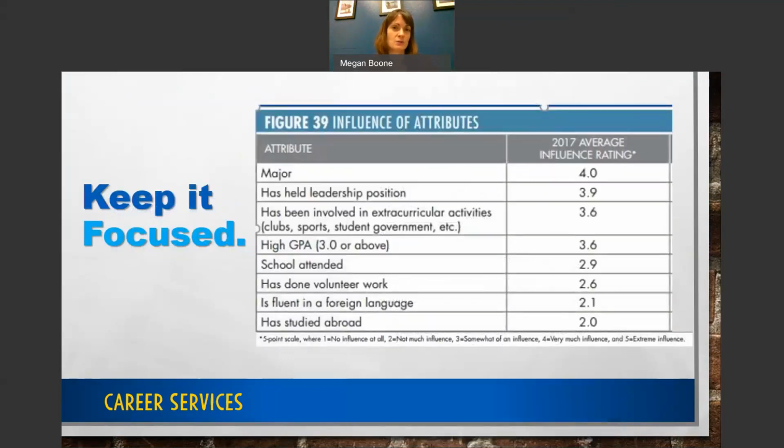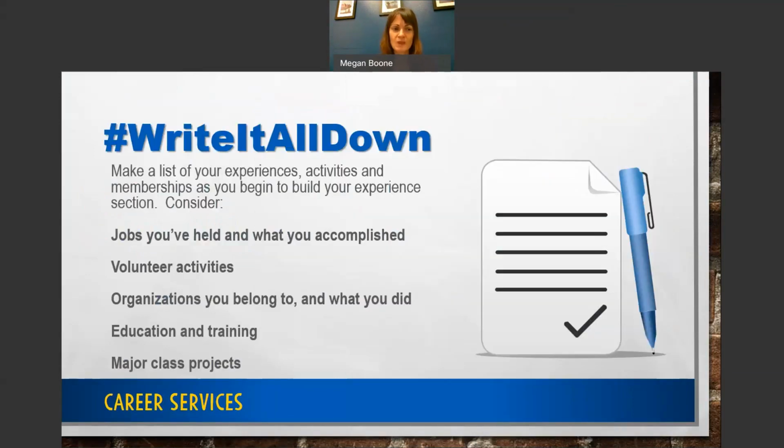I would also encourage you to understand what it is that employers are looking for. So, of course, when they're looking at a resume, they want to know your major. But they're also interested in any leadership positions you've held, any extracurriculars that you've been involved with in college. I probably wouldn't go as far back as high school with those. So what I would encourage you to do is to really just kind of brainstorm. What jobs have you had? Where have you volunteered? What professional organizations are you a part of? Are you part of ATME or AGC? What class projects have you had? And think about those in terms of what best showcases for you your engineering experiences.